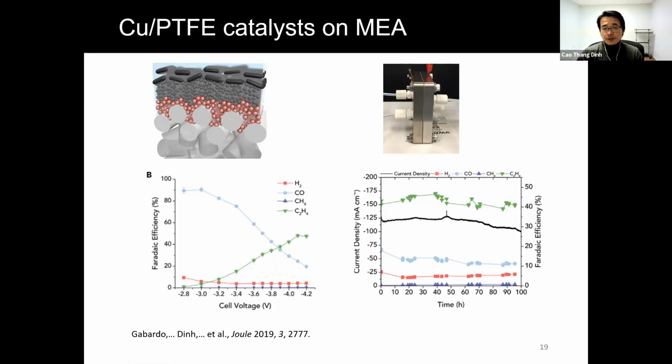Even though we have pretty good liquid products, ethanol also, it seems like ethylene is reduced. Nevertheless, we can perform the reaction at a pretty stable state, maintaining the selectivity for ethylene of around 40% for about 100 hours. So during the reaction, we can maintain the good selectivity, even though the current density is pretty low, in the range of 100 to 125 milliamp per square centimeter. So that's what we learn: when we move from flow cell, where we can control the electrolyte, we can optimize the selectivity.